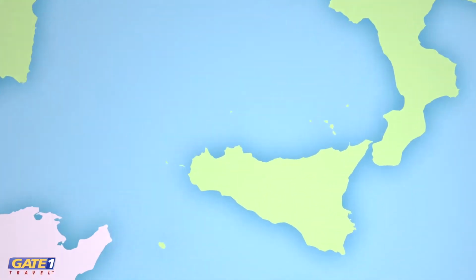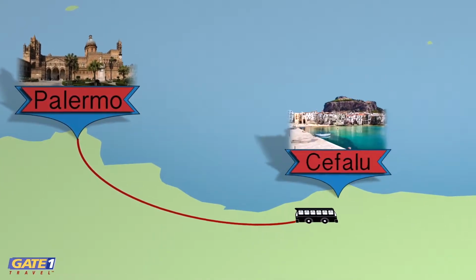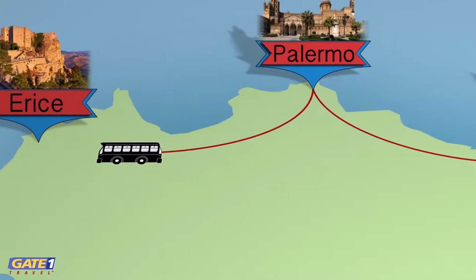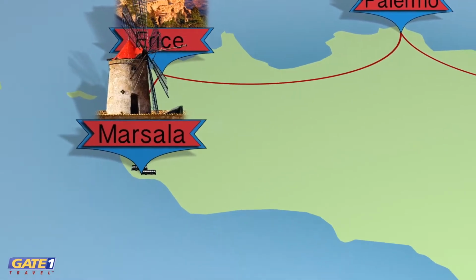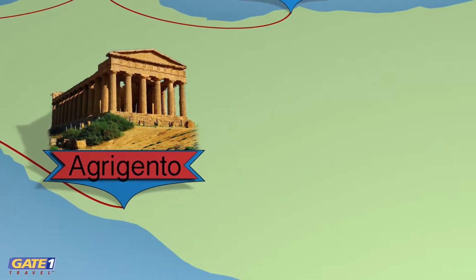This tour of Sicily begins in Palermo, the island's beautiful capital city. An optional tour takes us to the charming seaside town of Cefalù. Then we discover the medieval hilltop town of Erice and view the island's trademark salt pan windmills before we arrive in Agrigento to explore the best preserved temple ruins outside of Greece.